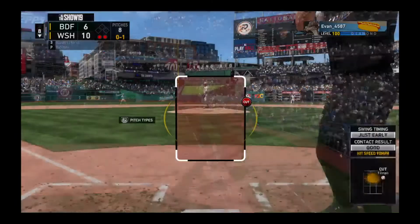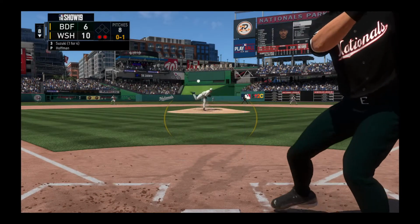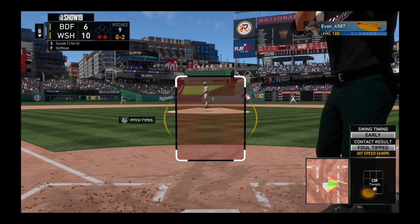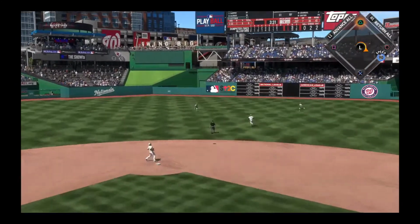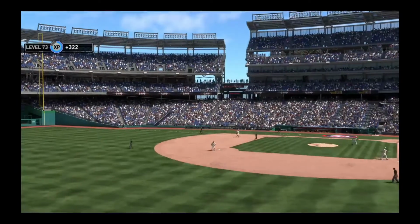Hit hard to the right side. 0-1 count and the pitch. And it's fouled away. Bases are empty here with 2 men out. High in the air and drifting out to shallow center. Alomar will put this one away, and the side is retired.